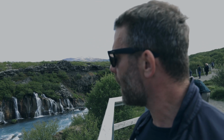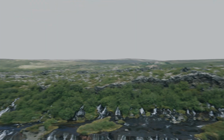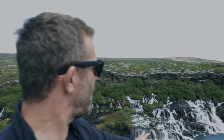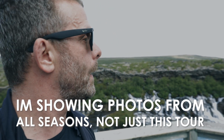Sometimes, if it's been raining a lot and the weather is bad, the river looks kind of muddy and ugly. But now it has this beautiful bluish color, which is really nice. Really nice photos you can get here. And for me, this is a telephoto spot. With the wide angle, I feel the entire area is too busy.